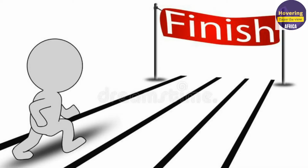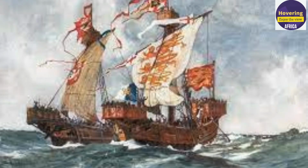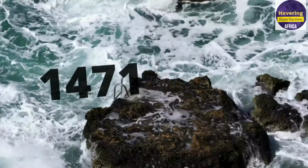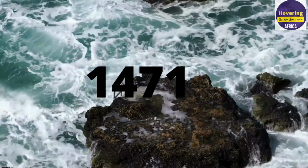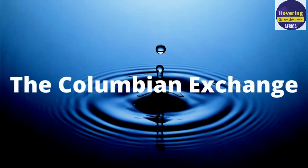The first European nation to touch Ghanaian soil was the Portuguese. They first set foot in Ghana in the year 1471. This arrival subsequently led to what is known as the Columbian Exchange. What is the Columbian Exchange?